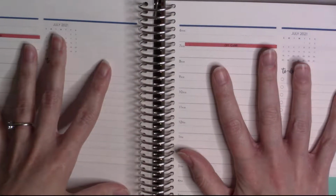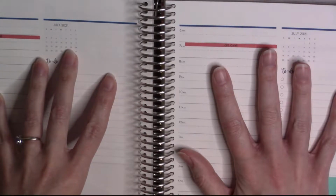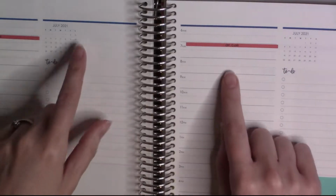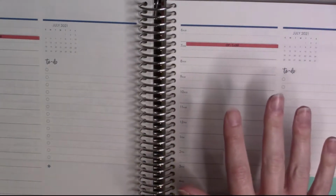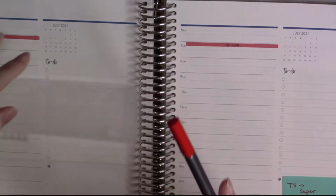Some people keep multiple planners for different things. My schedule doesn't allow the time for me to search for different planners, so I really need everything to be in one spot. So that's what we're going to accomplish here, and I'm going to start blocking out time.